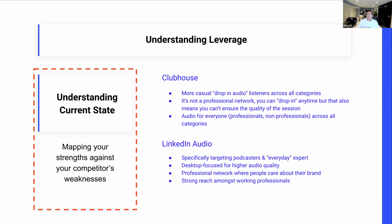If you are in an A16Z session with Mark Andreessen, sure, that's going to be a great session. But if you're in the average Joe's Clubhouse, you don't know if you're going to get value from that. So you can see there's a complaint coming from Clubhouse listeners of the quality. And so LinkedIn said, listen, we're going to target everyday podcasters.